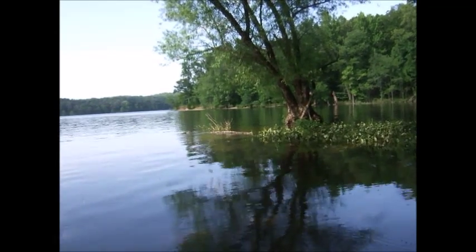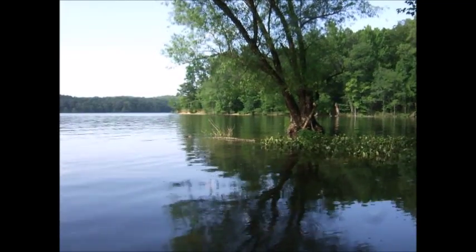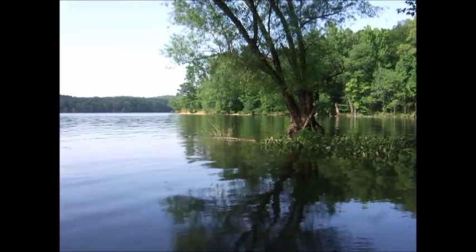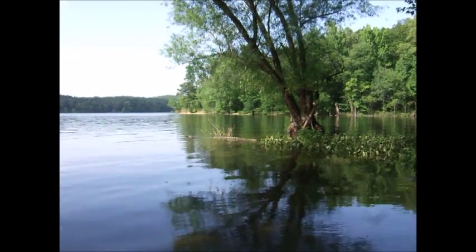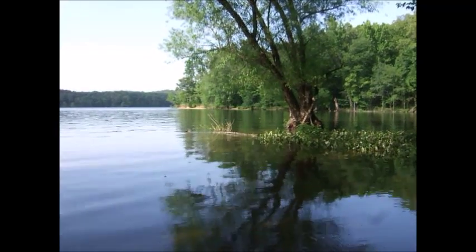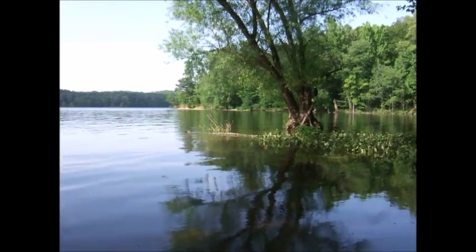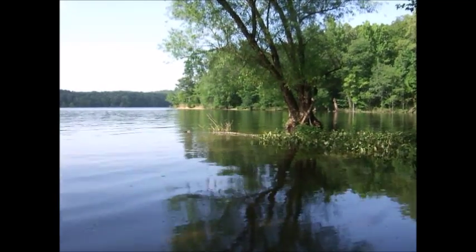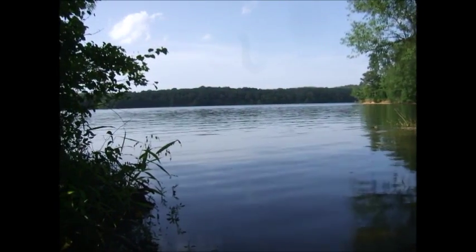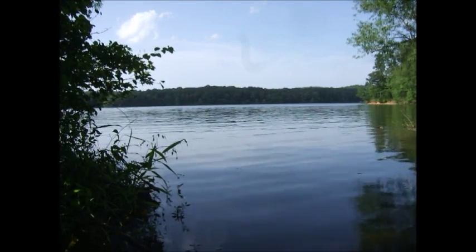The point out there is where I was going to walk to if the water had been down, but evidently they're holding it back for some reason. It's a nice little walk out around the point. You can kind of do the same thing over here on the other side. Can't really see it from where I'm sitting. This is a nice little inlet off of Byrd's Bay. And directly across there, I really don't know how far it is.